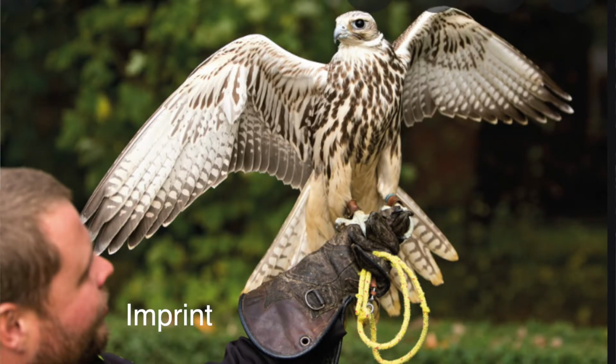Imprint is where you have a bird of prey that is connected to a falconer, or a social imprint is something that's connected to lots of different people, essentially a bird that pretty much thinks it's a person, a bit like Ollie, my eagle owl, who thinks I'm his mate, but that's another story for another day.